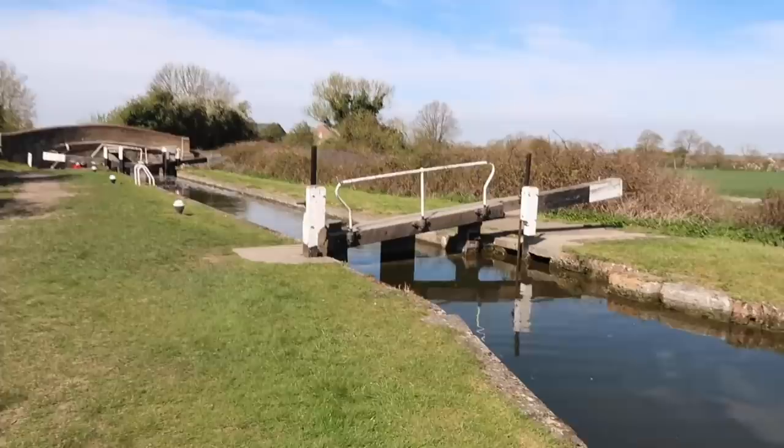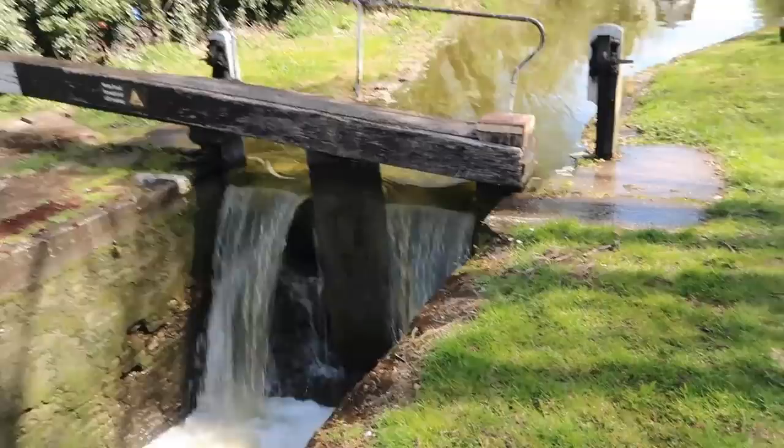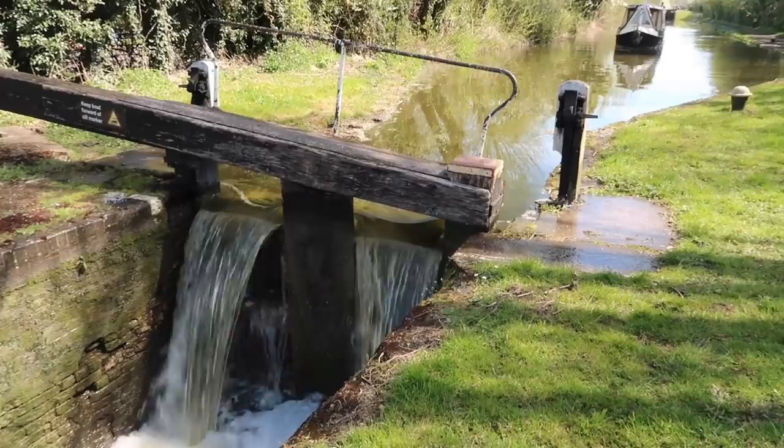There's so much water in this stretch of the canal that the towpath down there is flooded. I've just walked through massive, massive puddles. My feet are soaking. Through he goes. Next lock's just down there. Towpath's really flooded though. There's that much water in the system. Don't even need to open the paddles. Look, it's just flowing in there.